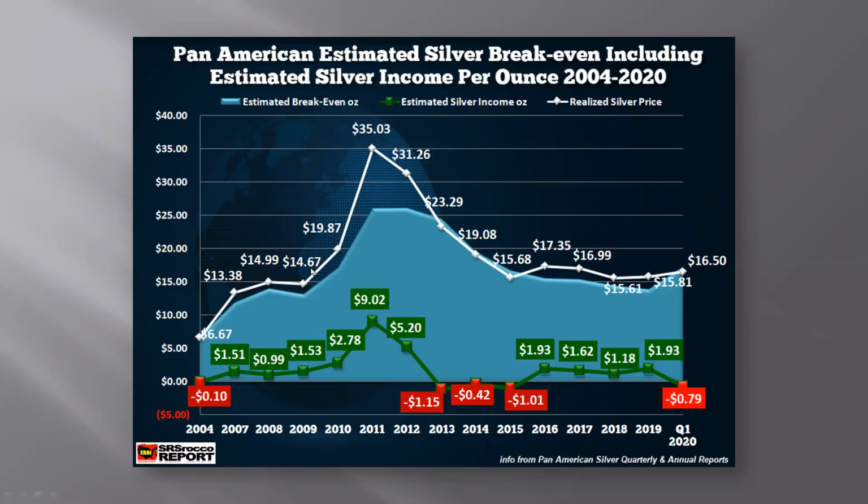But if we look at the price Pan American received, and we look at this blue area, which is my estimated break even, we can see for most of the time, Pan American Silver was making money. And if we average it all together, for every year, they're making money. So if we look at gold and silver as a commodity, I don't see the manipulation. Again, the manipulation is taking place in the store of value or as money.